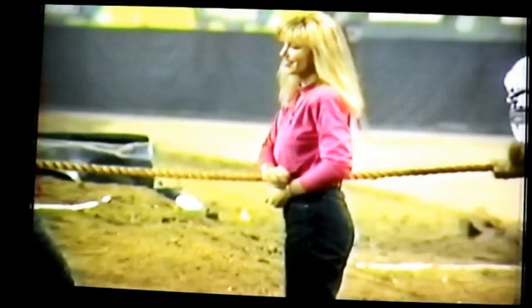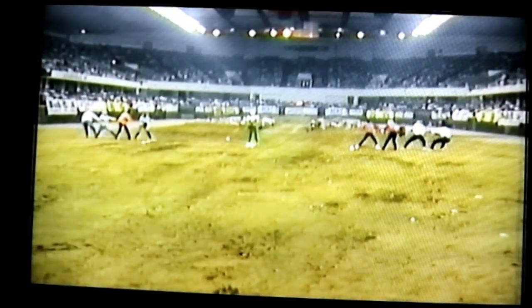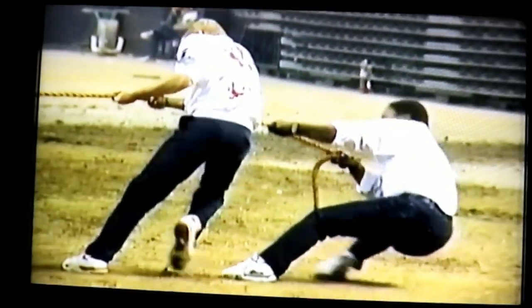Here's another interesting aspect. Local television personalities. There's Felicia Ferguson, who hosts PM Magazine in Louisville, getting ready to pull in the tug of war. Now, there's actually a couple of fans who just came out to watch the monster trucks who have been teamed with either the TV side here or a bunch of radio disc jockeys. They're in a tug of war. The winner is going to get a trip to Hawaii.